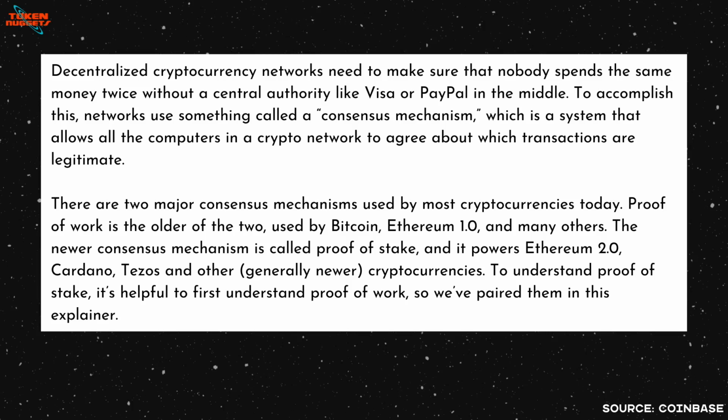There are two major consensus mechanisms used by most cryptocurrencies today. Proof of work is the older of the two, used by Bitcoin, Ethereum 1.0, and many others. The newer consensus mechanism is called proof of stake, and it powers Ethereum 2.0, Cardano, Tezos, and other, generally newer cryptocurrencies. To understand proof of stake, it's helpful to first understand proof of work, so we've paired them in this explainer.